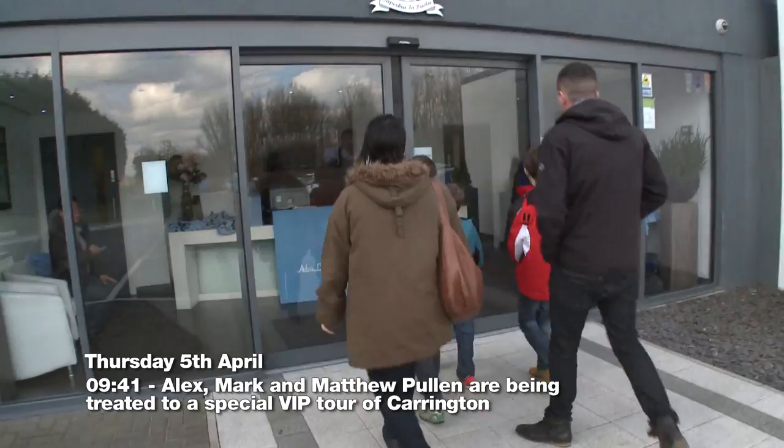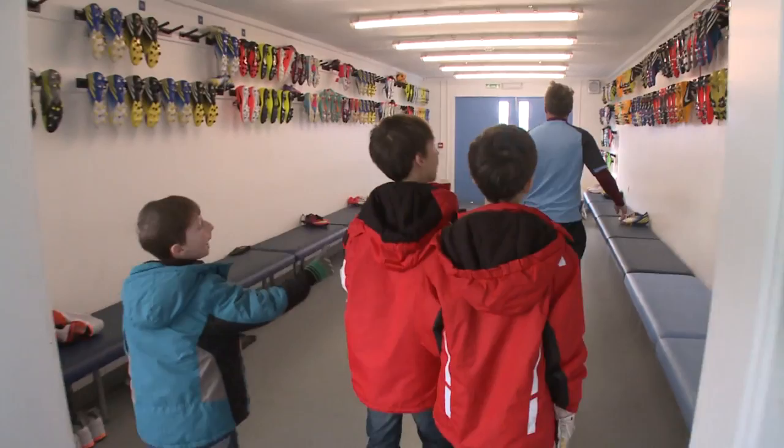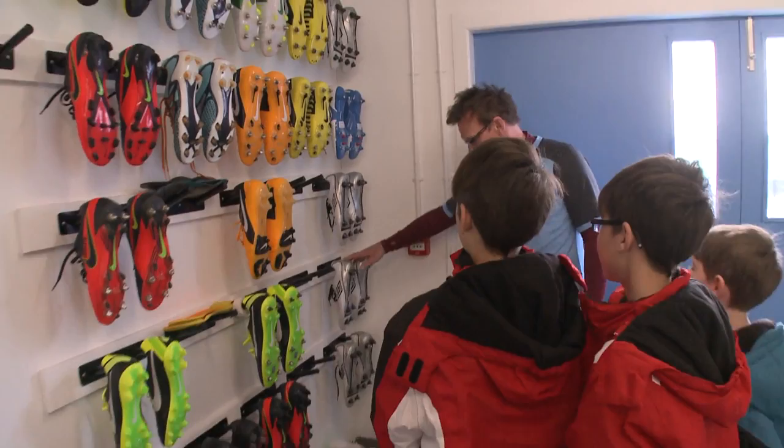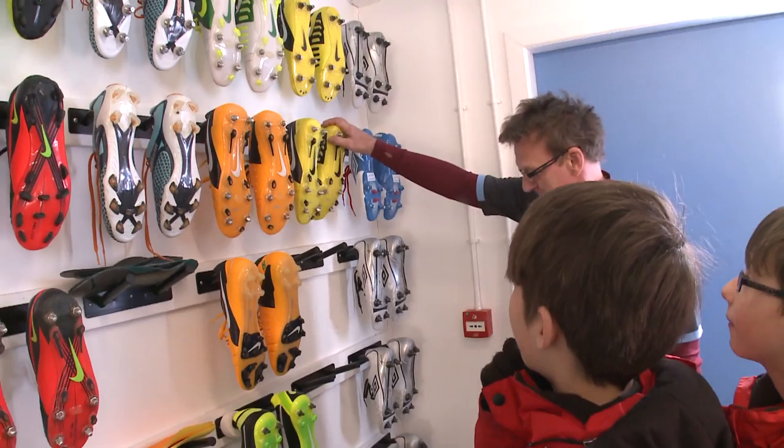This is the boot room. Let's put a light on. Right, we'll go. This is Joe Hart. At the moment, he's wearing silver ones, but he's had blue ones, he's had black ones. He must have had about 50, 60 pairs so far this season. Micah Richards. He's wearing them again, of course, because he's just back from injury.